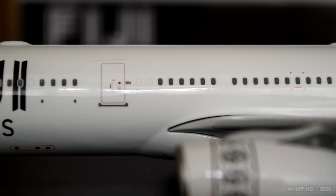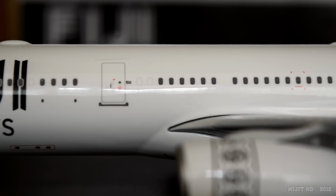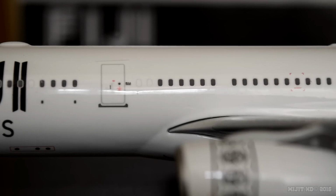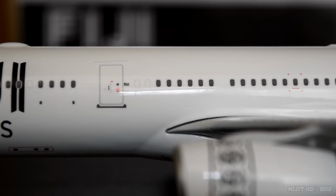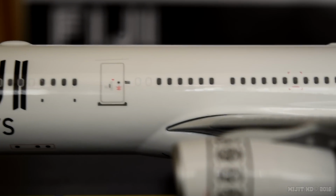The landing light, it's there, but it's right under the wing, which does not make sense. They did that like they did on the A340. It does not make sense having it under the wing. Yeah, that's not how it is on the actual aircraft anyway, so that's a mistake.